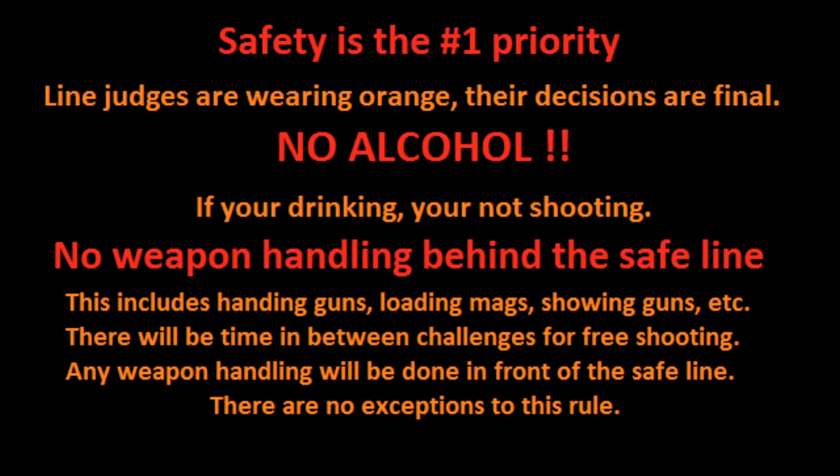Safety is our number one priority here. We have line judges in place. They'll be wearing colored vests. All their decisions are final. There will be no alcohol. If you're drinking, you're not shooting. If you're hungover severely, we might not let you shoot. No weapon handling behind the safe line once again. There are no exceptions to this rule.